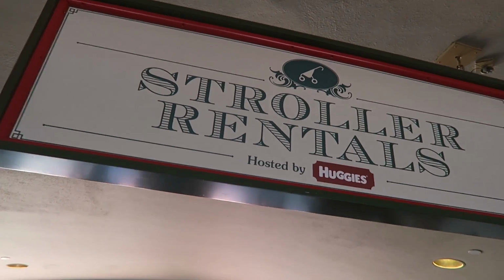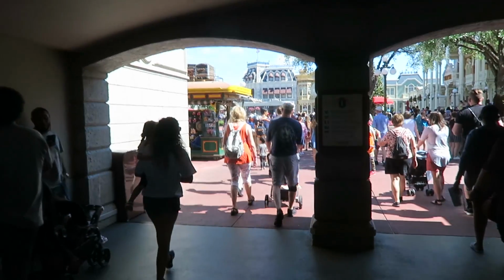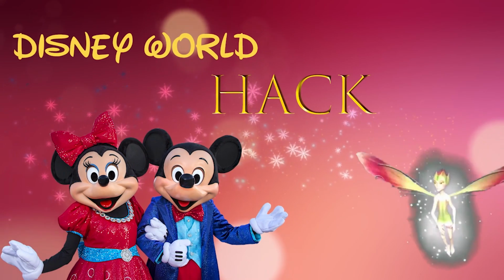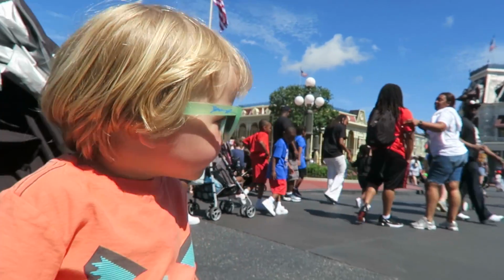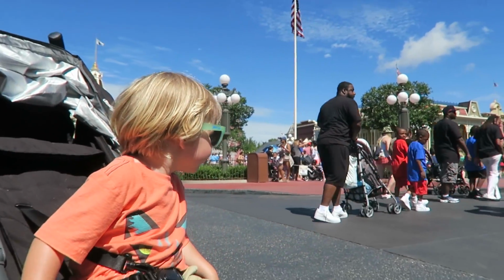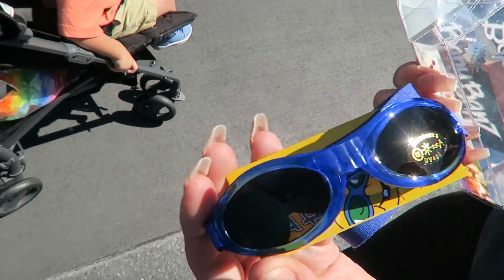If you don't feel like bringing your own stroller, there are strollers for hire at the entrance. It can get really hot out there for the little ones, so don't forget to bring some sunglasses for the little ones and some sunscreen.